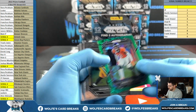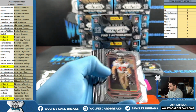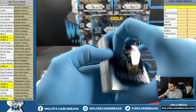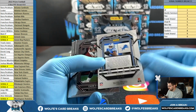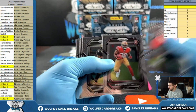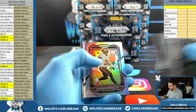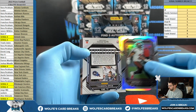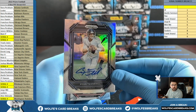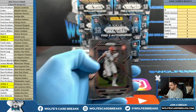Green Scope, PS2 for the Broncos to 75. DJ Chark, Lions, 37 out of 49, 7 spot, Purple Power. Davis Price, San Fran, card number 320. Silver. Ryan Tannehill, autograph for the Titans. Alex S. with the Tennessee Titans. Ryan Tannehill, Prizm Auto.